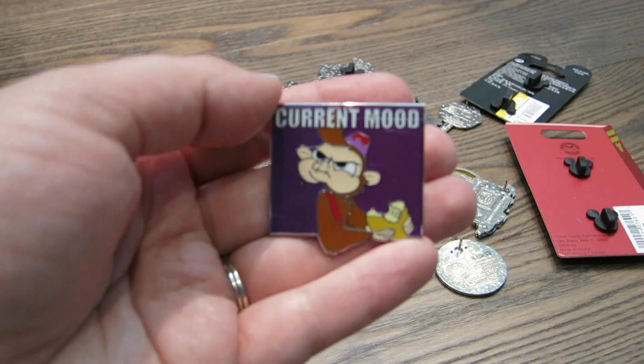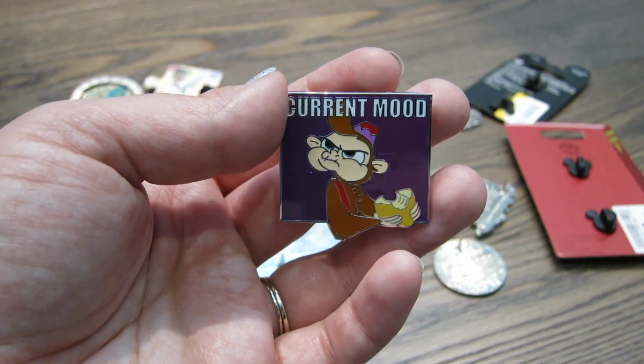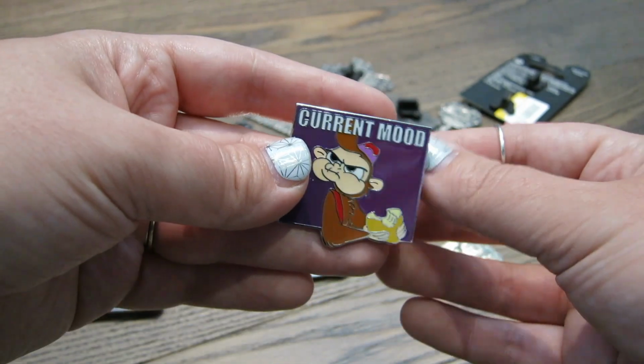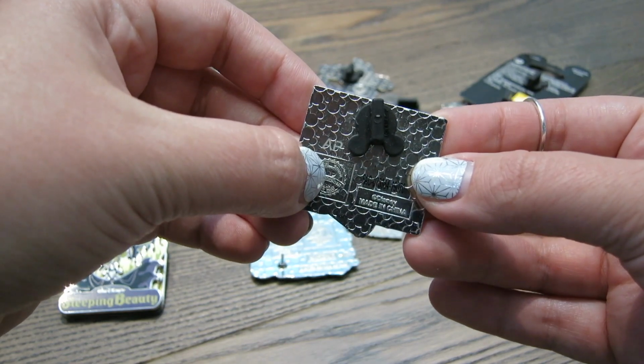This was actually the very first pin that I picked. It was one that I had been wanting for my collections anyway, and I just put my finger right over it because it was one I wanted in general. And it too is an artist proof.